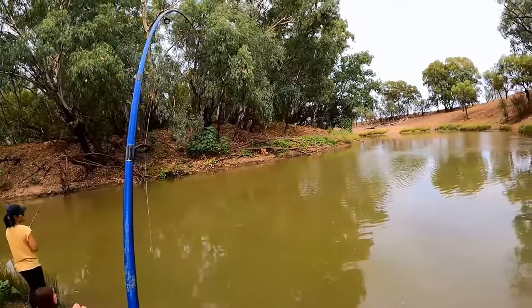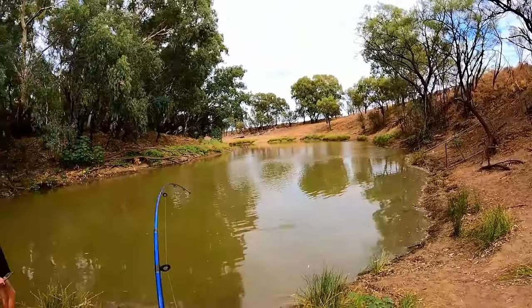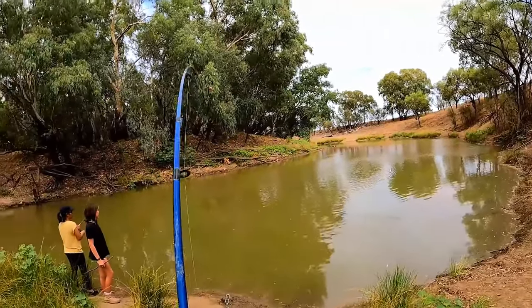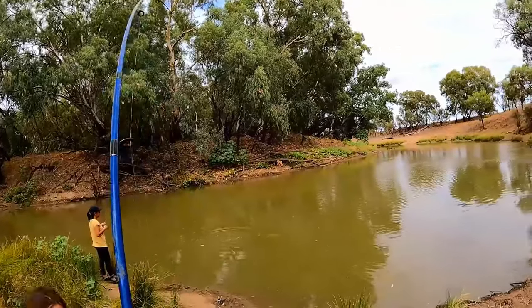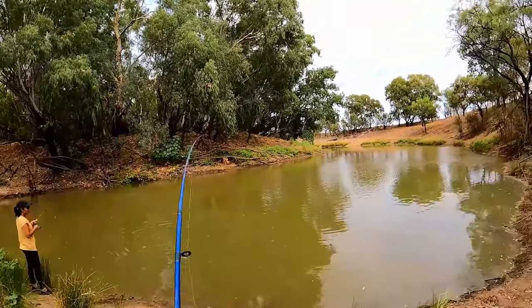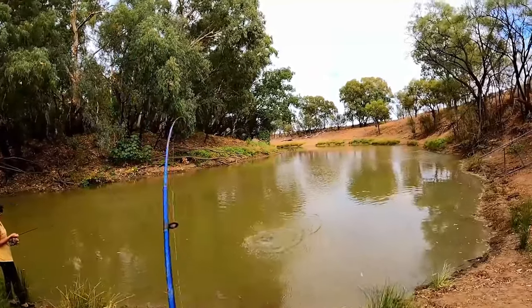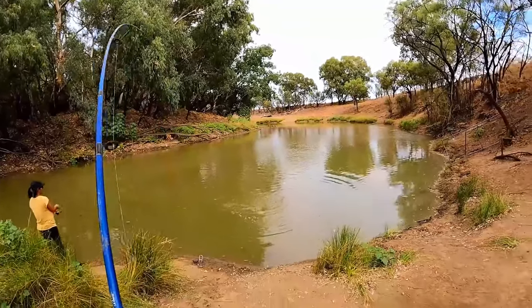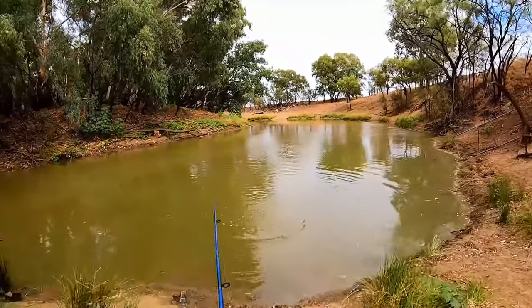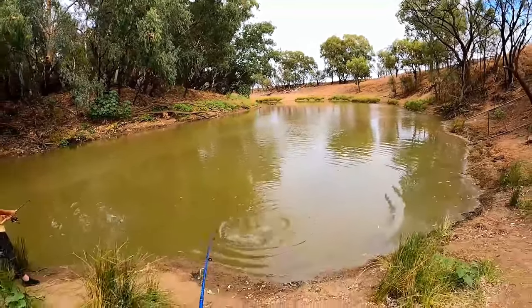Oh, Dad! That's a cod, I think. Is my GoPro going? I think I just turned my GoPro off too, did I? Oh no, it's a big carp. Oh, yeah, it's going. I'd only just put a yabbie on there. I thought if something has a go at it, it's going to be something decent. And it's a dirty big carp. I thought I was onto a cod then. Little bugger.